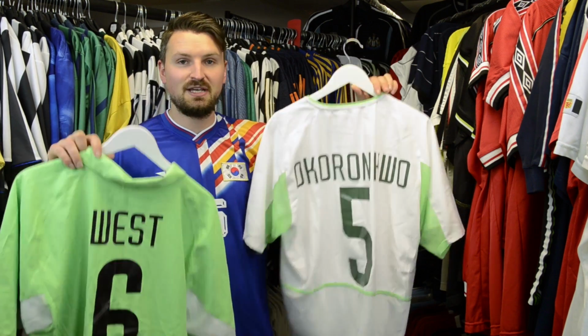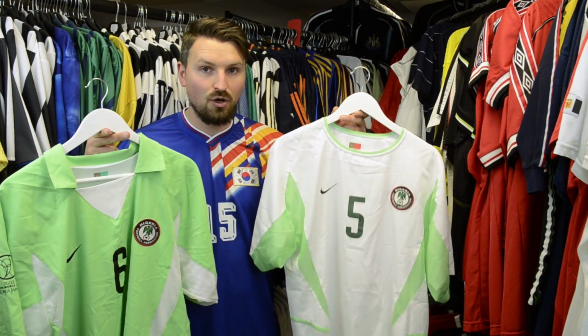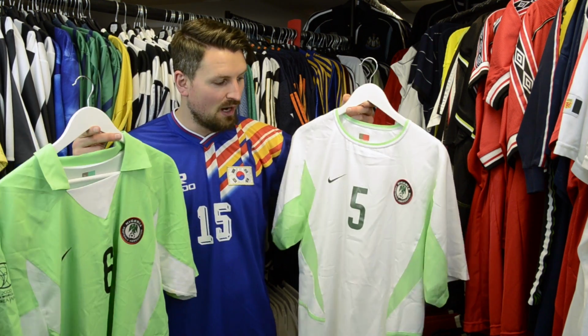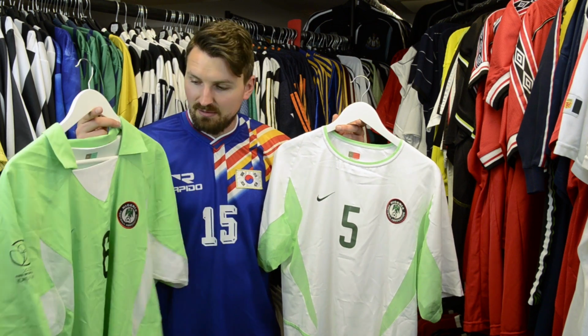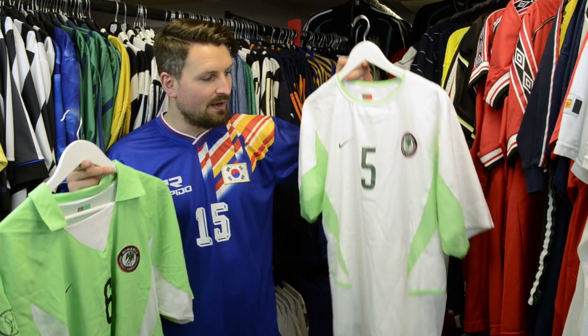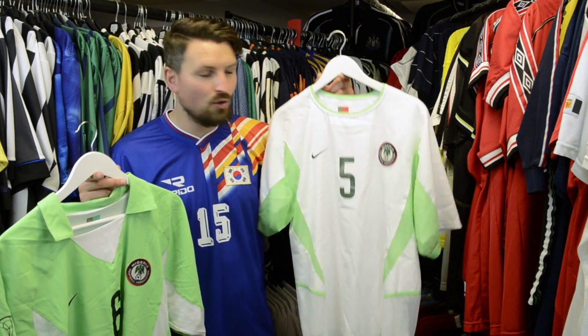What a collection this is. We got the home and the away shirts from the 2002 World Cup, worn by the defensive duo. We got West against England. You remember that one? It's a pretty boring game. And this one, worn by Okoronkwo, white away shirt. You couldn't buy it in the shop.